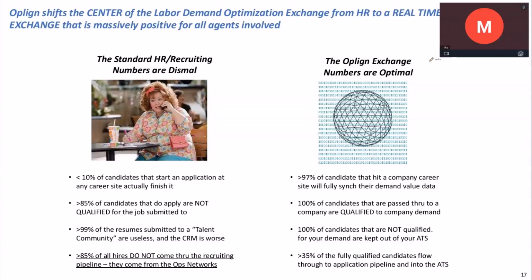Well, I'm going to show you, if you just hit that little Oplign interface, whether it's on a company site, on our site, or on a third-party site, 97% of candidates that start the process finish it. That conversion rate is unheard of in this industry. 100% of the candidates that are qualified are passed through. 100% that aren't qualified are stopped at that point. And literally a third of the folks that we pass over end up going in and making an application.